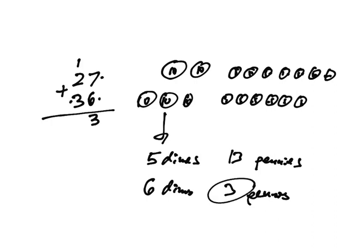And now I add together the 3 dimes and the 2 dimes plus the 1 extra dime I got when I traded the 13 pennies for a dime and 3 pennies. So money is a good way to understand the standard algorithm. There are some common core things that I don't like that much.